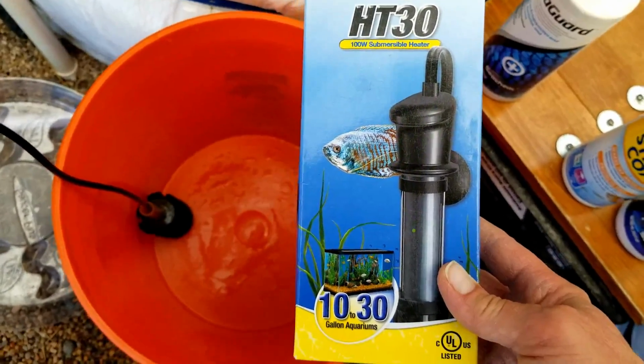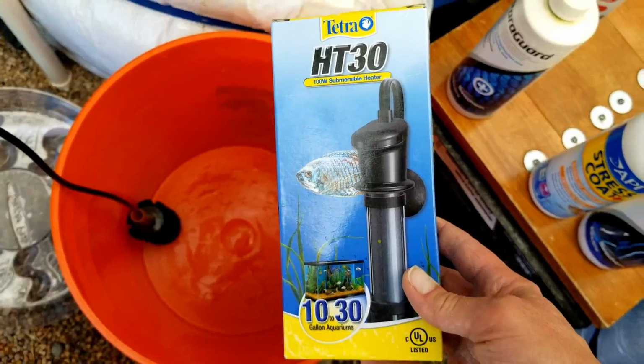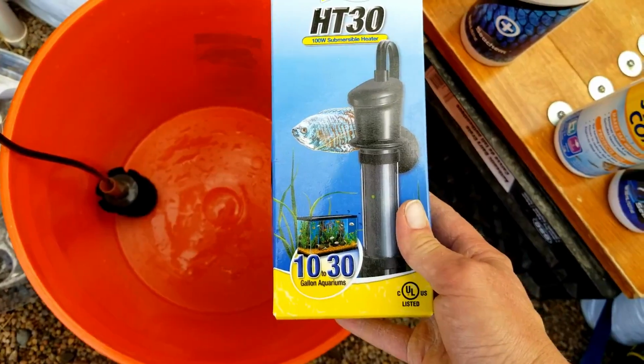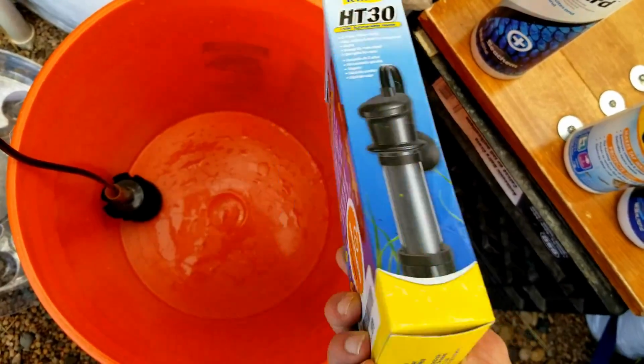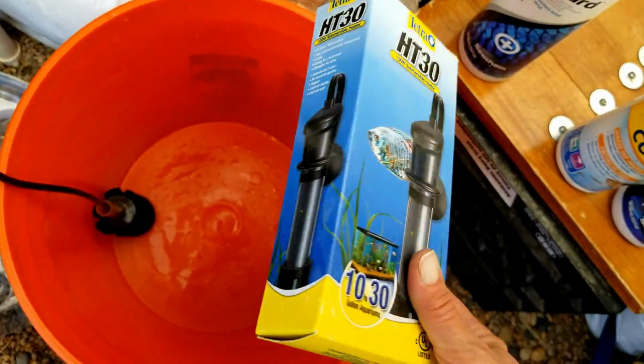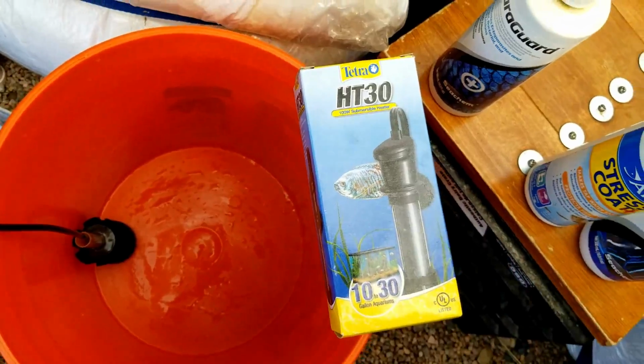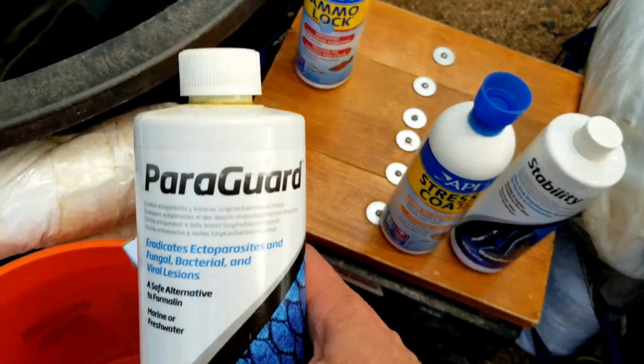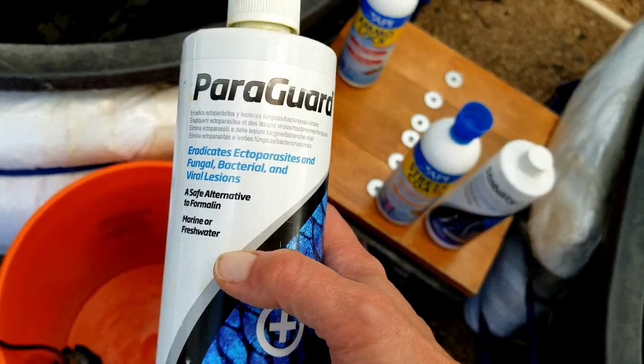It helps them heal. And in the case of fish you get from the store, they're usually in a warmer tank anyway. So use one of these fish heaters. They're the 10 to 30 gallon Tetra heaters, and they work really well. So I'll put a fish heater in, and then for medication I use Paragard. I've tried all kinds of different medication, but this is the best.